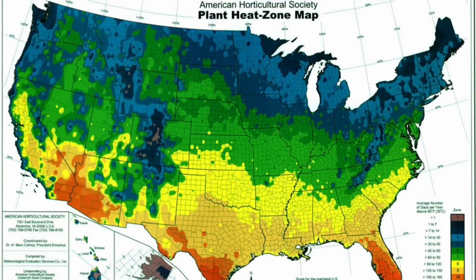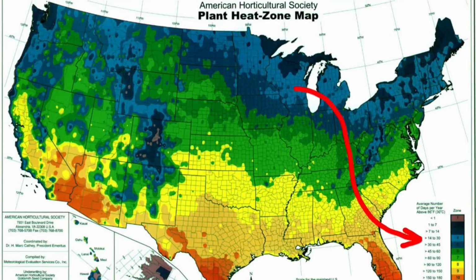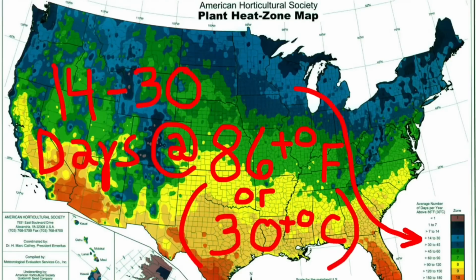Here in Oshkosh, Wisconsin, we're in Zone 4. That means we get 14 to 30 days where the temperature exceeds 86 degrees Fahrenheit or 30 degrees centigrade. I take this into consideration when planting vegetables in my garden because the more days that the plants are exposed to temperatures greater than 86 degrees, the more likely they are to stop blooming, or to wilt, or to become susceptible to certain kinds of pests.